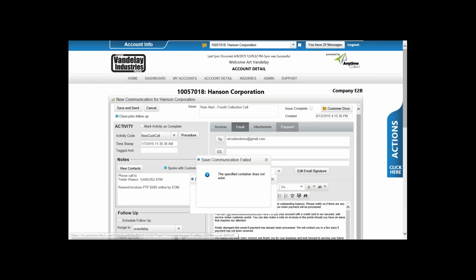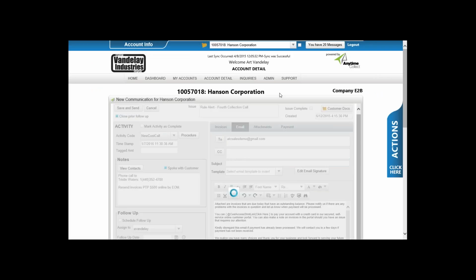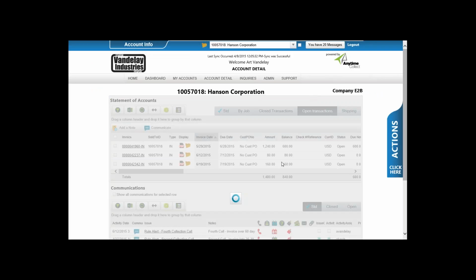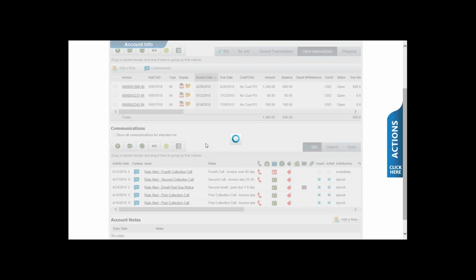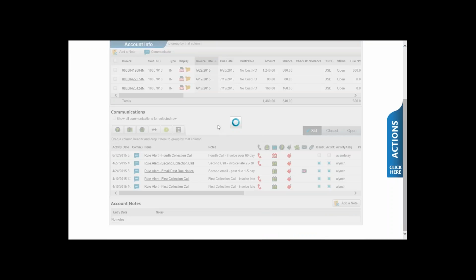A couple other things within the software. Go ahead and cancel that. I have an issue with my particular demo image here. We'll see that that did in fact complete. Come down to our communications. Looks like GoToMeeting's hung up here. We'll let that catch up. There we go. Go ahead and refresh.